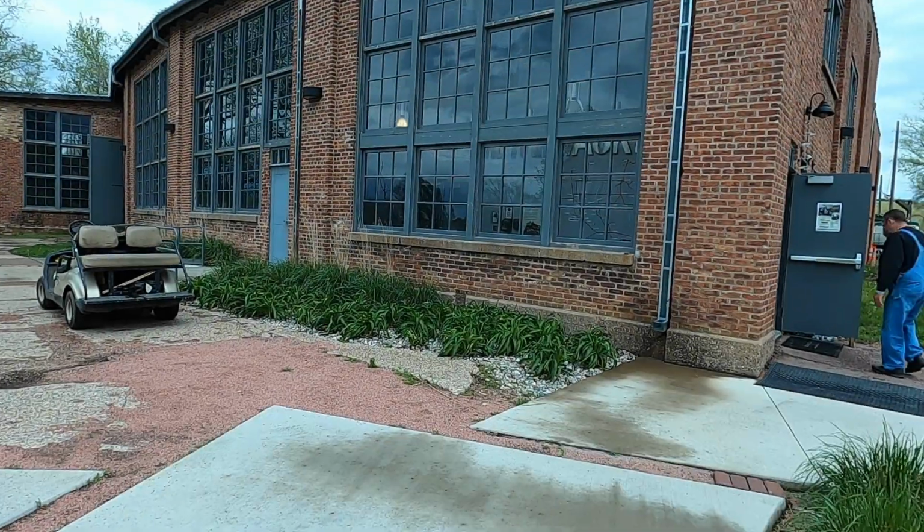All right, I got a full battery, and guess what? The rain decided we're not going to go hiking in the mud. So looks like we're going to go to a train museum. Check it.